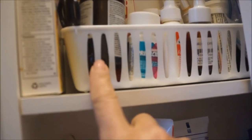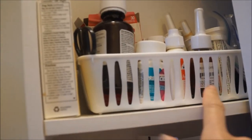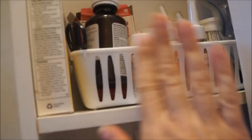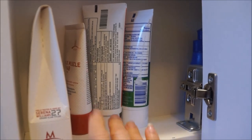Now, in our medicine chest on our main floor, I found these little containers from the Dollar Tree to corral medicine, seasonal medicine for allergies. My husband gets sick a lot throughout the year, so he has different meds he likes to take. All of our medicines that we use topically on our body when we're sore are in there.